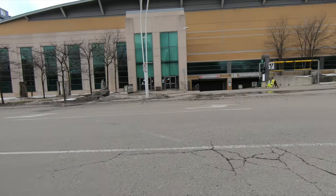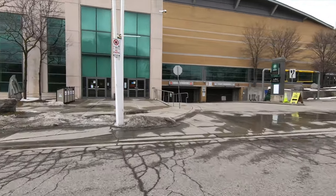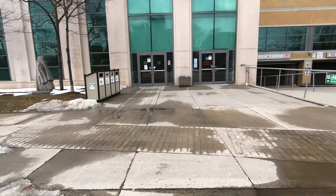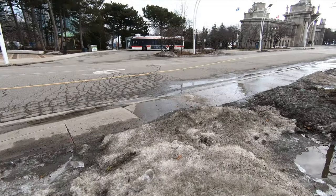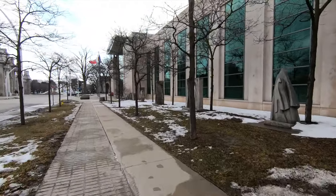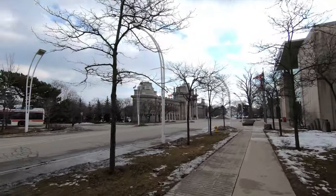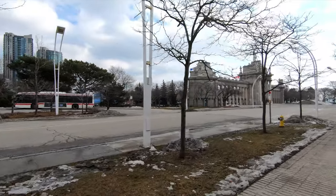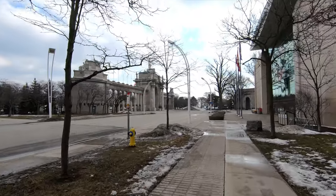I'm going to try to cross the street here. So the ice is melting on the street, you can see. Today the temperature is at zero, so it's not cold and it's not even windy, so it's a very nice weather to walk. And on my left you can see the Exhibition Place gate, so this is a nice area to walk. And right in front we have the lake, which offers a very nice view.